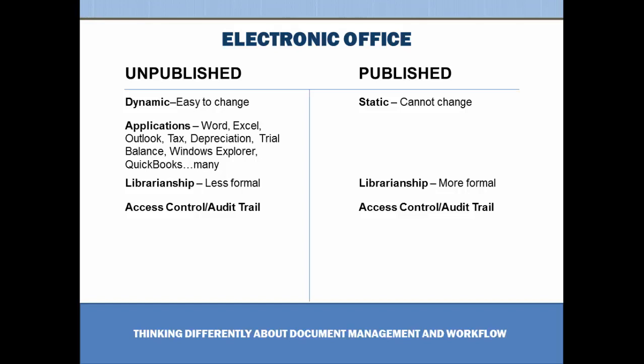The first big change is that instead of putting paper away anywhere, whether it's the opinion or the supporting documents, we're going to put it away and lock it down as PDF. And then from there, librarianship, definitely there's a flexibility, but it's much improved in an electronic office. And then librarianship is more formal when we talk about the right side of the model for published documents. Access control and audit trails are improved because we press Control-Alt-Delete to log in. We sort of lose our anonymity when we use computer and network systems.